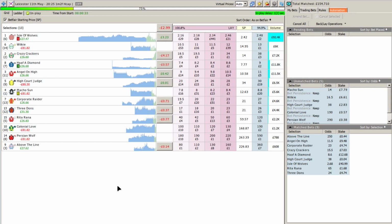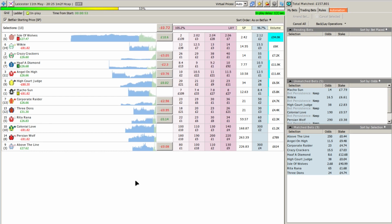Now here's what I've been tinkering with. Each of these runners that have been backed obviously have a stake on them. And if you left things as they are, that money is tied up in the market. However, if you are any good at race reading, or you have any other info to hand to allow you to judge whether things are definitely out of the race, you can trade out of these individually. So you'll save some of the stake that's on each runner.